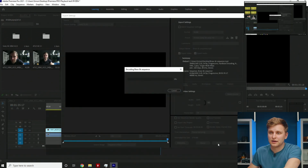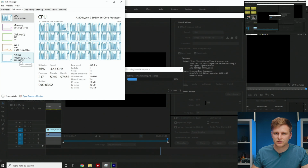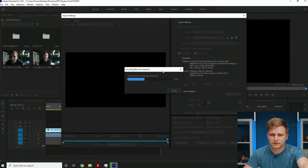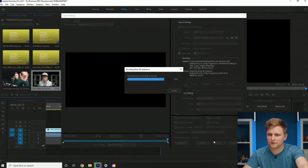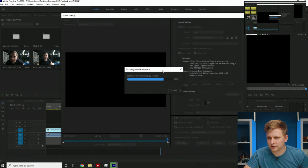This is now doing 6K exporting. I'm not sure if this is actually hardware accelerated or not. Looks like our CPU is doing most of the work. There's a little bit of GPU there, but let's see which one is faster. Okay, this is much more neck and neck now. Ryzen is 37, Threadripper 40. I think the Threadripper is still going to beat this out. Threadripper 77. Okay, very close now, 80%. About 5% ahead is the Threadripper.